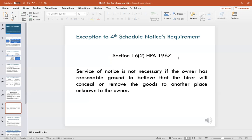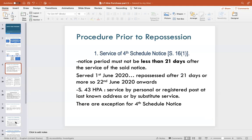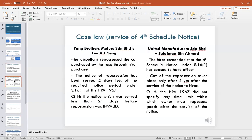It says that the owner, the bank, doesn't have to serve the notice if they believe the customer will remove the goods to another place which is unknown so that they cannot repossess. So if they think that if they issue you a notice you will run away with the car, they don't have to serve you this notice, but they must have good grounds. It's not simply that they say, we believe. No, they have to prove this. Okay? So that is the exception, right? Okay. I want to go to case law here.